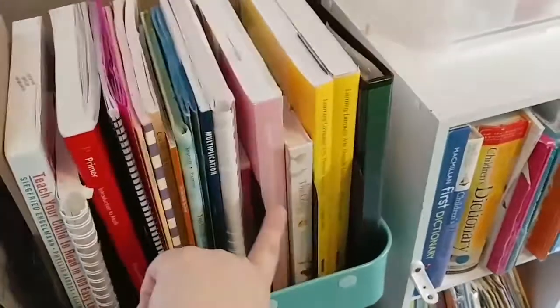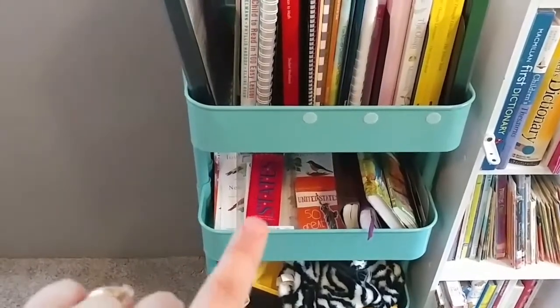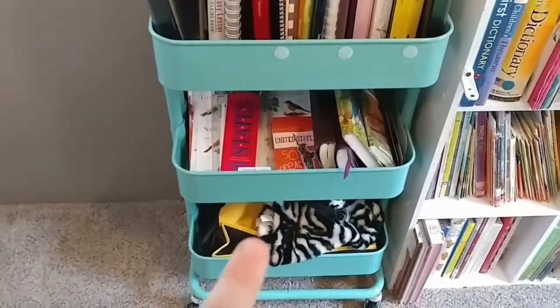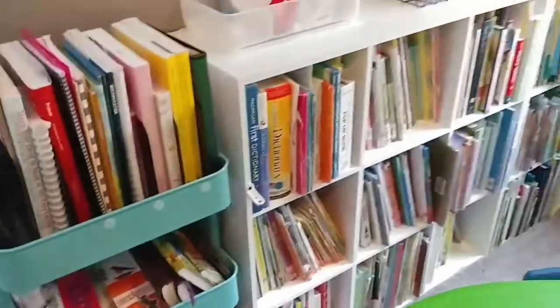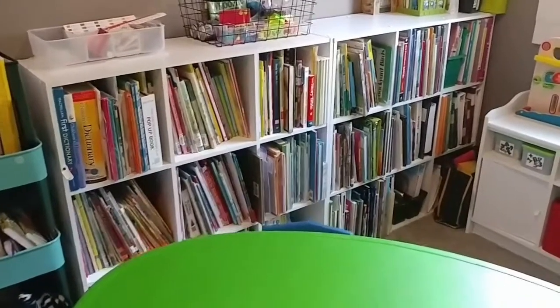I have this metal binder. I've shown this in our curriculum video, and then we have our readers, our state stuff, and then my daughter's all about reading stuff on the bottom. And then we have our books.